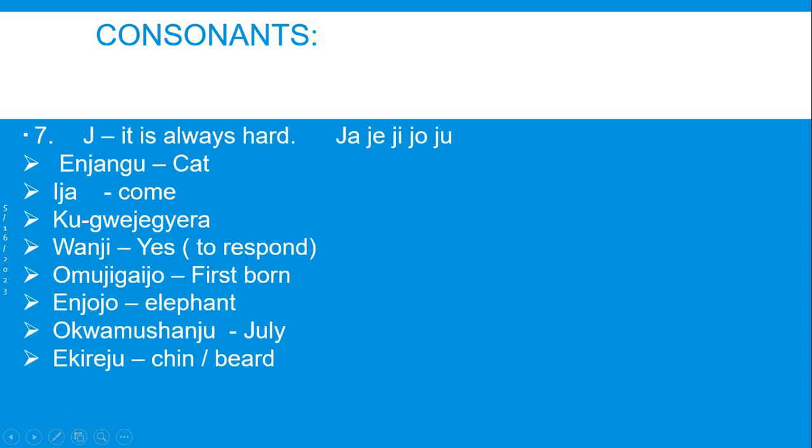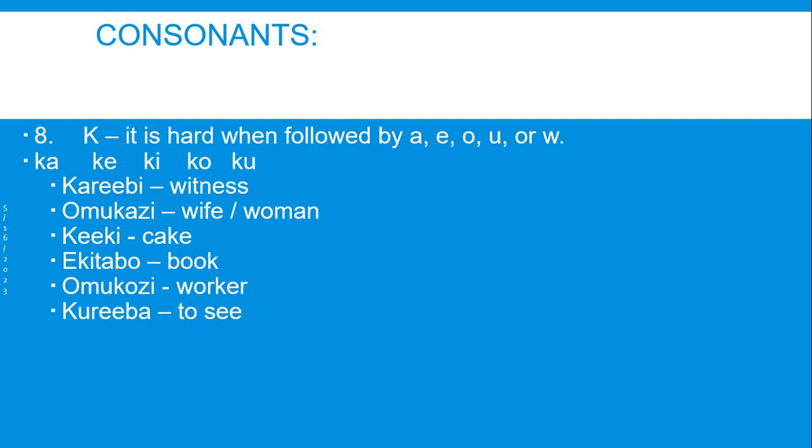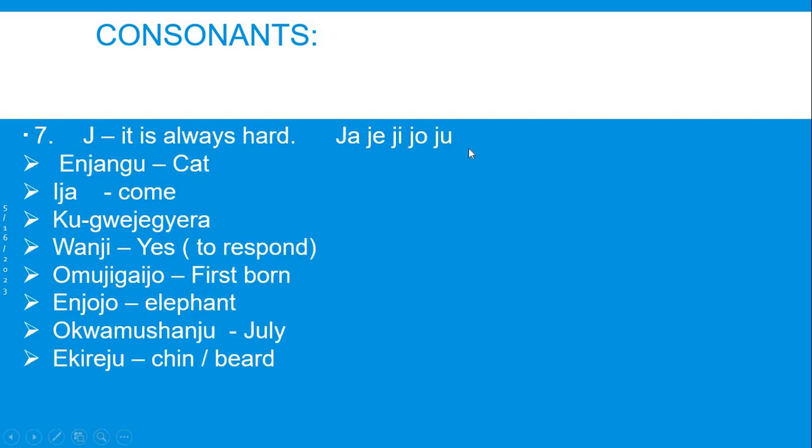So we got a next letter, which is J: ja, je, ji, jo, ju. We have a word like enjangu, which is a cat. Then we have another word, ija, which is calm.